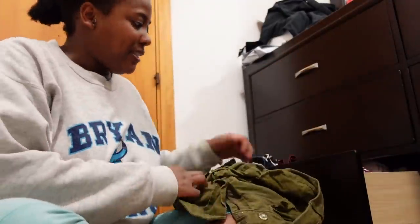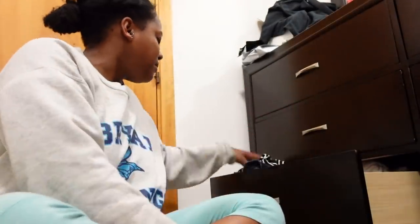It's ugly right here. We're going to start with the shorts drawer. Let me see what size these are. These are a 6. I'm not a 6 right now. But I don't know. These are shirts I'm keeping. This skirt, I've only worn a couple times. I don't want it anymore. So that's one.